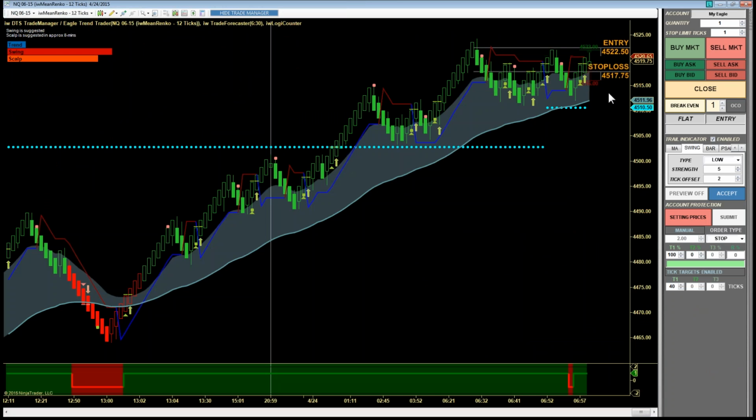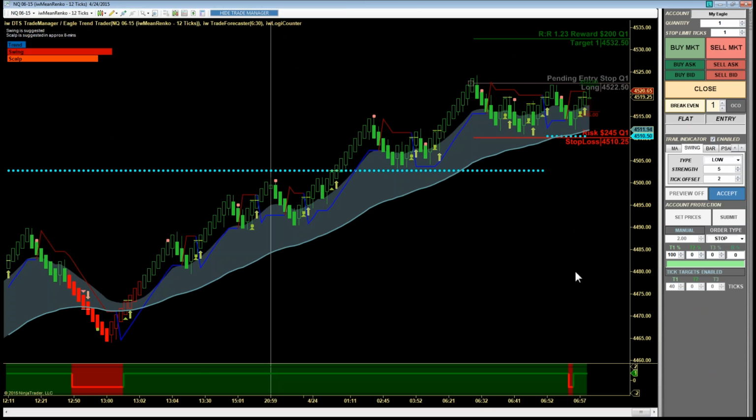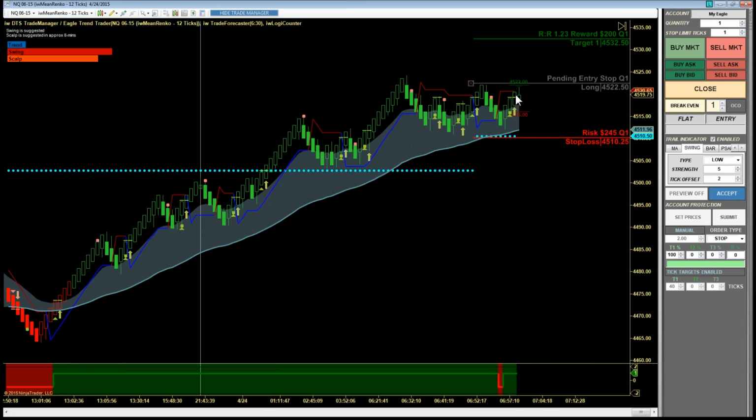All right, so I'm going to test this signal again, waiting for this bar to form to get on the other side of the ATR. I can predict that the bar will fill there, right? Because if this bar finishes at 45.22, it will turn over the ATR. So we're doing a little experimentation here this morning.